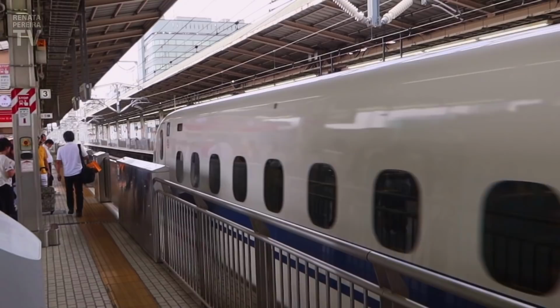Oh, look at that! How beautiful! Here's the thing, if you're using the JR Pass, you cannot get the Nozomi. The best service you can get is the Hikari. You gotta be very careful and pay attention. In our case, if we miss our train, we can always get the next.